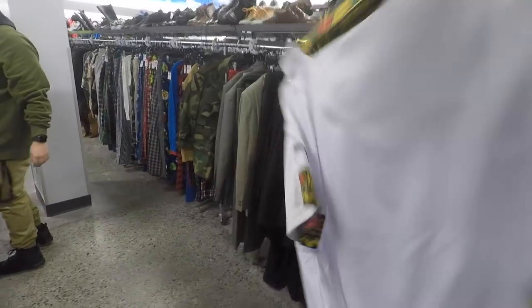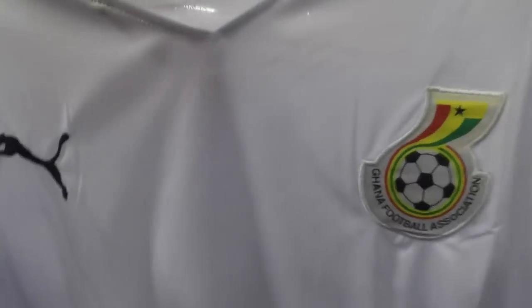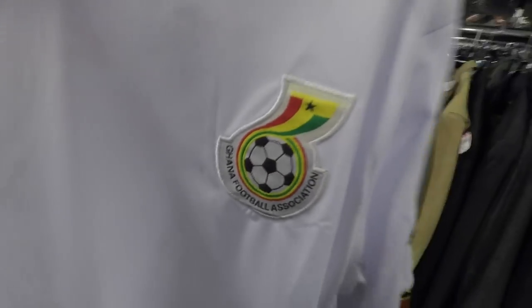Look, you find better stuff here. Oh, it's Puma? Yeah. Oh, Ghana Football Association. Oh, it's the World Cup, huh? Yeah. 2014 FIFA World Cup Brazil. That's clean, bro. Okay, you're a soccer fan?